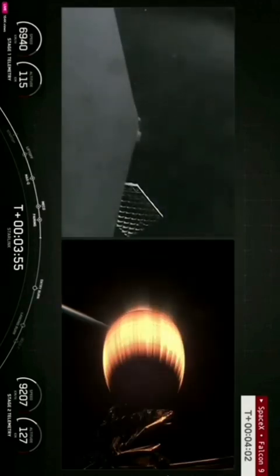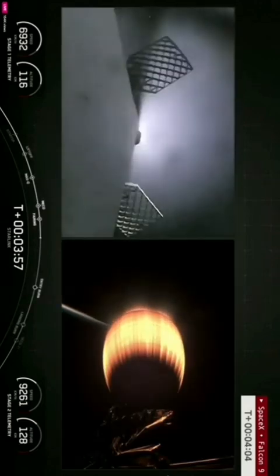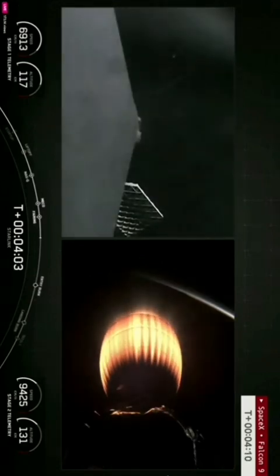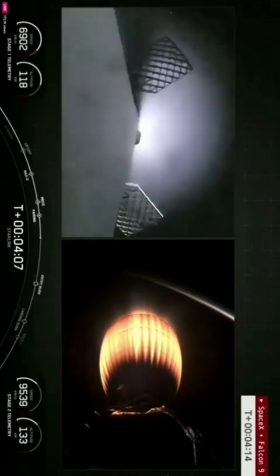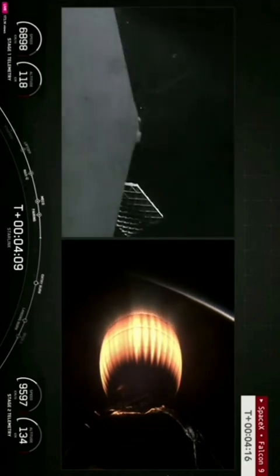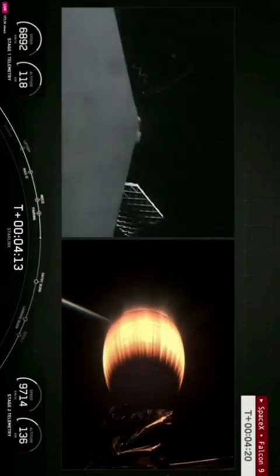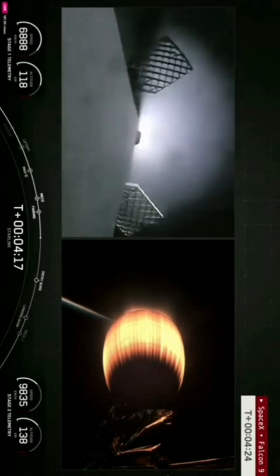Those puffs you're seeing in between the grid fins in the box on the left-hand side of your screen are the cold gas thrusters that help to adjust the attitude or the position of the Falcon booster as it orients itself ahead of the aforementioned landing burn, or excuse me, the entry burn.